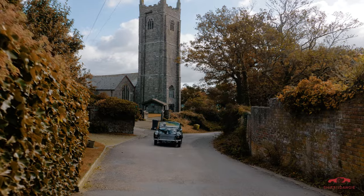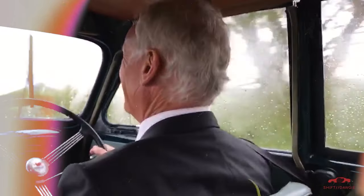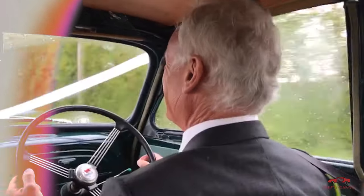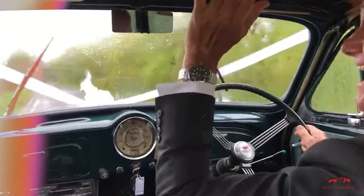I actually used the car for my daughter's wedding. It was a great honour. The wedding itself was quite spectacular. Again, heavy rain most of the day. I actually drove Nina to the church through a monsoon, and it was great fun.